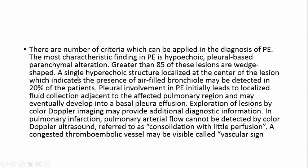A single hyperechoic structure localized at the center of the lesion, which indicates the presence of an air-filled bronchiole, may be detected in 20% of the patients. Pleural involvement in pulmonary embolism initially leads to localized fluid collection. After that, you can find the basal pleural effusion.